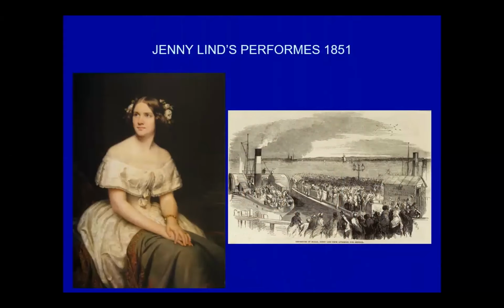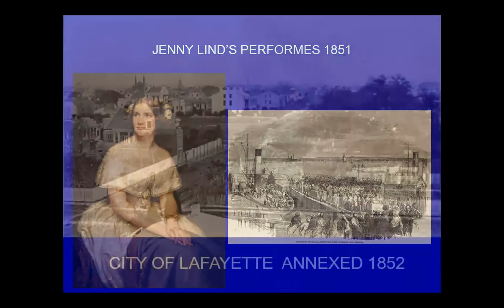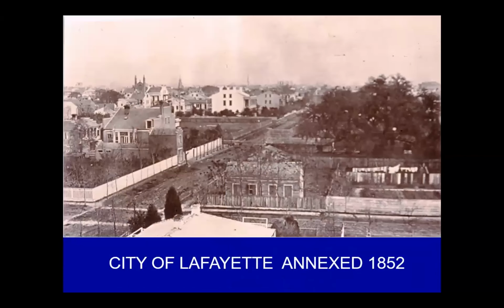In 1851, P.T. Barnum's Swedish Nightingale, Jenny Lind, performed in the city of New Orleans during her American tour. She performed more concerts here in the city of New Orleans than in any other American city except for New York. In 1852, the city of Lafayette was annexed by New Orleans, beginning an upriver expansion, which would continue into 1874 as the city absorbed area after area.